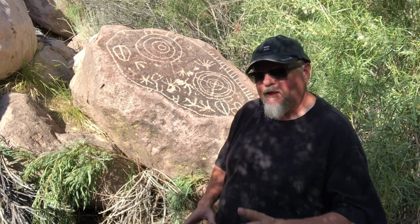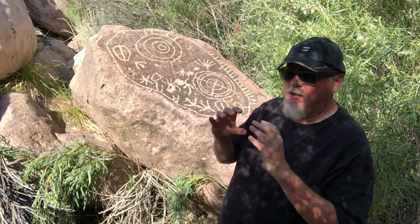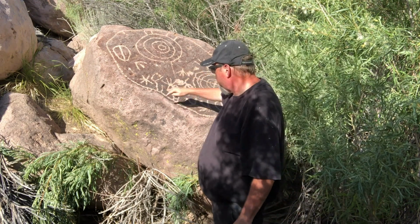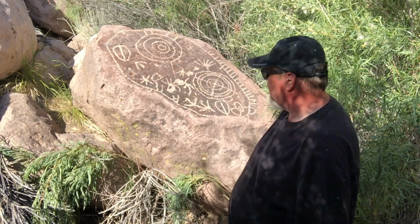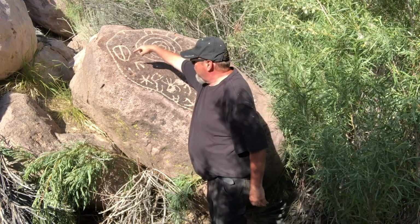We also see what could be another drawing of a human here, but where the head was started to be chiseled, there's a piece of the rock missing. And it looks like, since there's a natural crack in the rock going in this direction, it intersects where the head could be, and it just could be natural erosion. I don't think it's been defaced. One last unusual item is this right here.